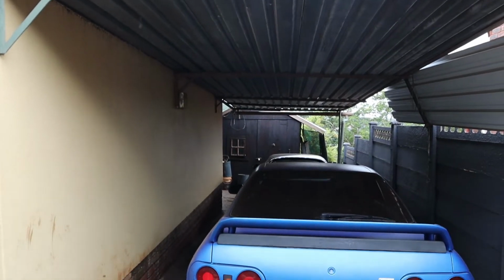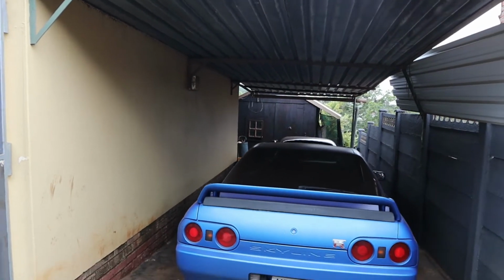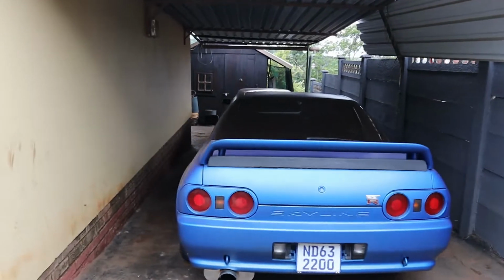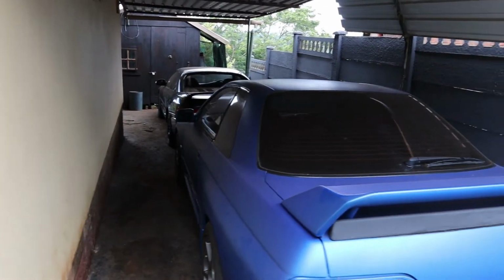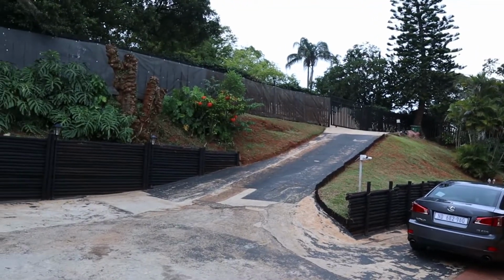So right now they've got the back garden, probably 400 square meters, where they run around and play, and they've got access to these two cars, which kind of sucks, because it's a mission. They're still puppies. If I let them out the front, they run out the gate.